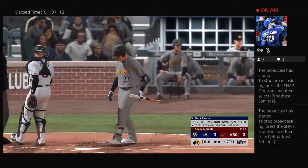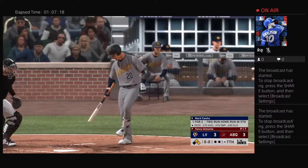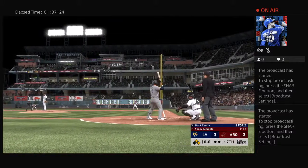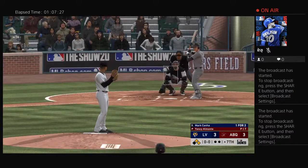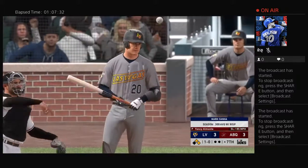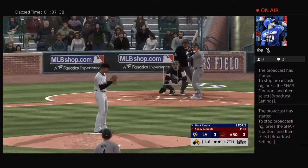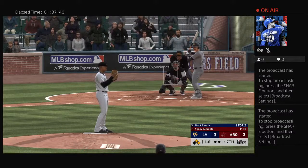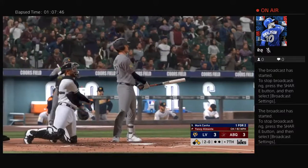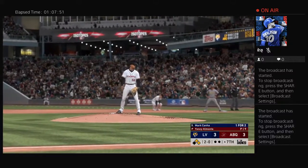Digging in, Mark Canha. A hit in 2 tries for him so far. First pitch of the at-bat on its way. A ball and no strikes. Good spot to be in right now as a hitter. Count in your favor 1-0. Good time to get a fastball and turn it loose. Changeup stays outside, and he's behind 2-0. Has to be a challenge pitch coming up here. He probably doesn't want to flirt with loading the bases.